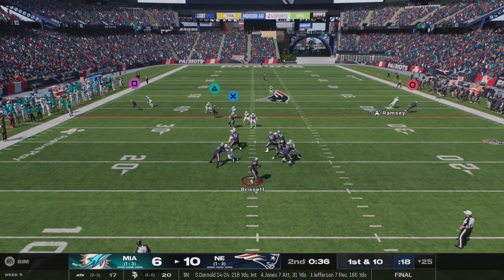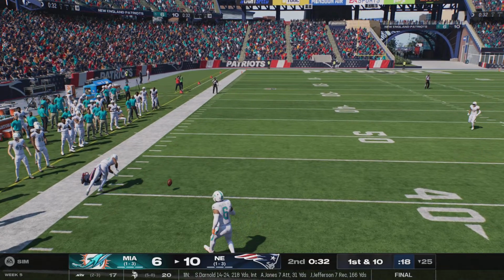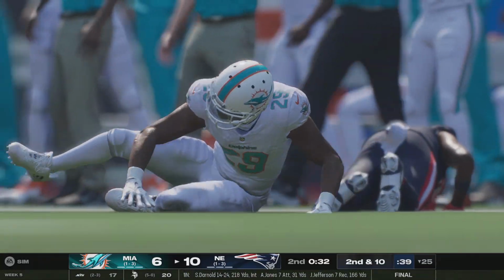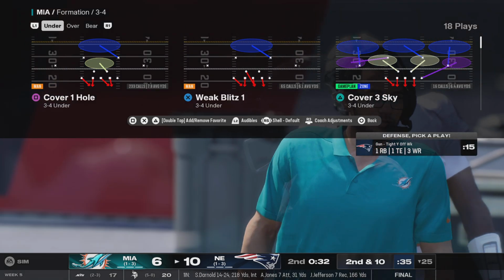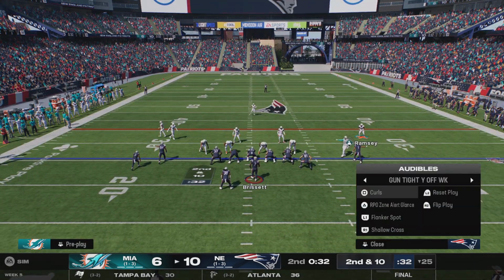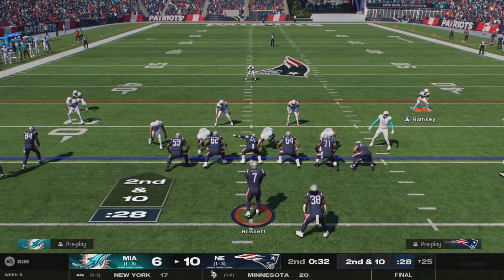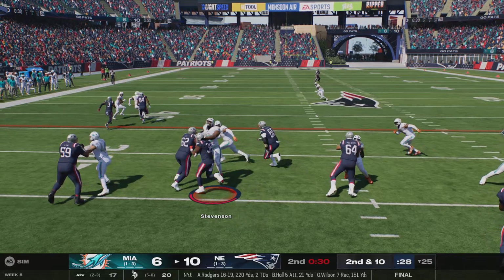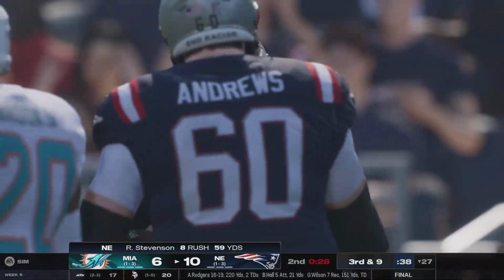Throw it, Brissett. And that one knocked away. It's incomplete. It's pretty remarkable at this stage, Mike, that they're even winning this game. I mean, anytime a quarterback is completing less than 50% of his throws, you just don't see that very often, and it just seems like time and time again, this quarterback and his intended targets, they're just not on the same page.